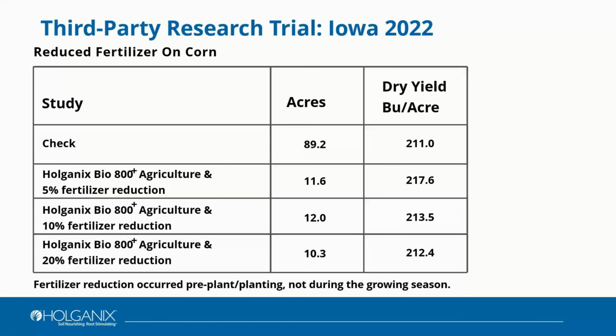We've got some of our recommendations. We work hand in hand with every customer and try to look at their fertility program. In so many cases that we run through nowadays, over fertilizing is really a big problem right now, and guys continue to do so. And a lot of university recommendations say, for example, 1 to 1.2 units of nitrogen per bushel of corn, and that's something we're looking at. We can start looking at lowering those fertility rates with the use of Holganix, and we can help start working the biology for us.